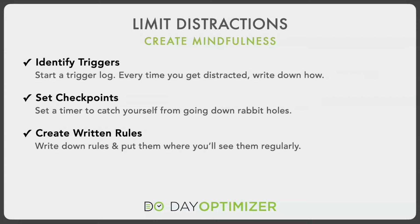Another one is setting a checkpoint. So setting a timer to catch yourself. This is especially good to catch yourself from going down rabbit holes. A lot of times when we do online research, what we think is going to take half an hour suddenly goes into 2 or 3 hours, or we just get into a task and we don't realize how much time we're spending on it. I'll often do that with outlining or drafting. I'll say, okay, I only want to spend an hour on this task, and then I get carried away. By setting the timer, it creates this kind of mindfulness and lets you know when you're getting distracted.